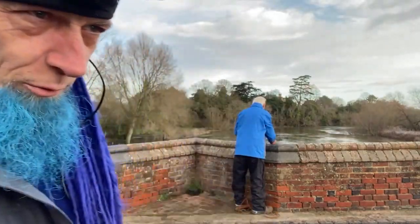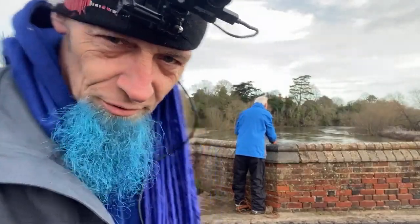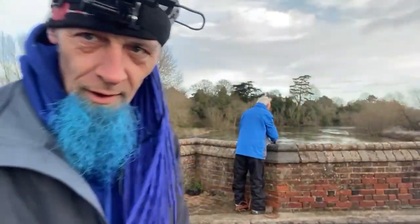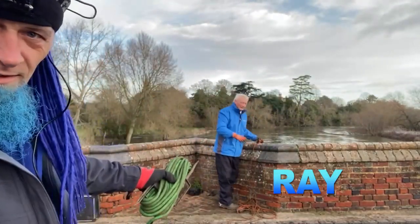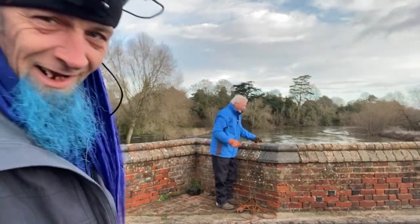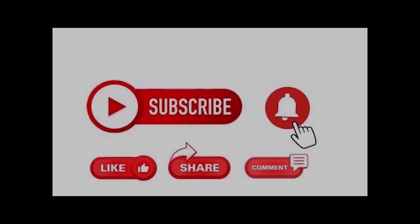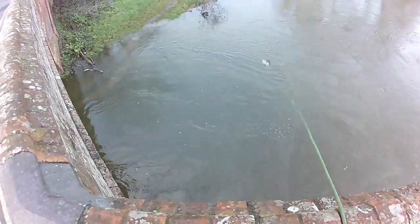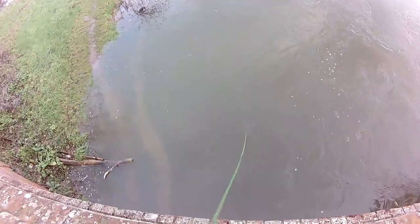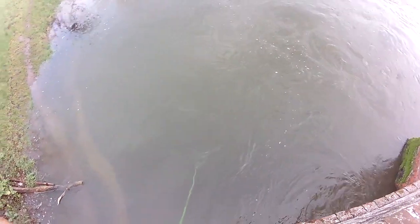So we've got a little bridge. It's a little bridge. We've got cars going past. The water's high. It's a bit cold. Ray's over there. Quite a flow on this river, got a bit of an eddy going on down there. Little bit of a spinny whirlpool going on.